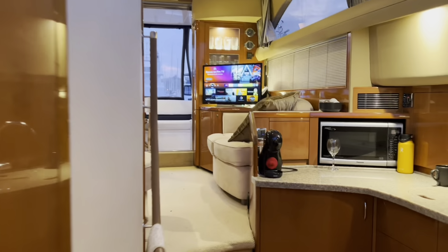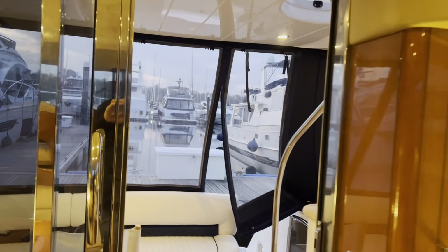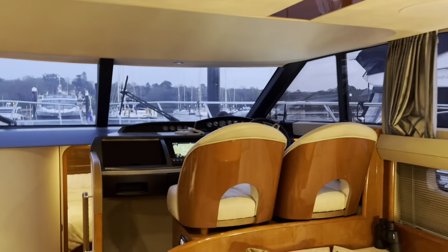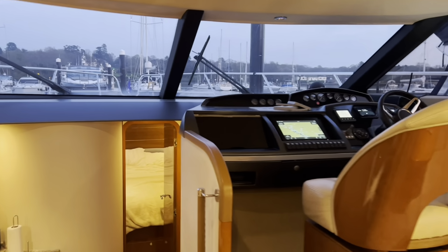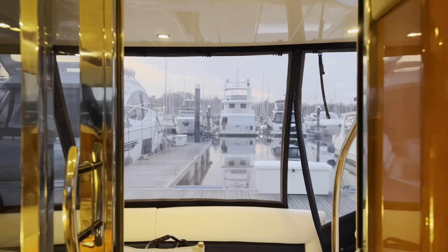So yeah, that was it pretty much. I just wanted to give you guys a tour and explain why I haven't been around for a while. I got so excited with buying the boat. It was sort of my dream for the last 15 years to own a boat like this. So I got so excited with it, I completely forgot to document any of it, but here it is. So it's time to go proper boating.